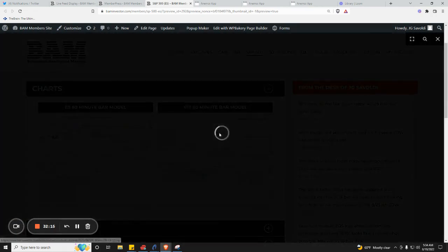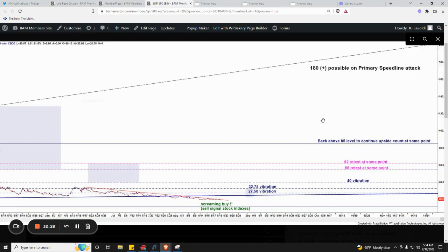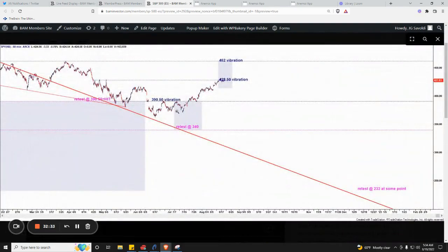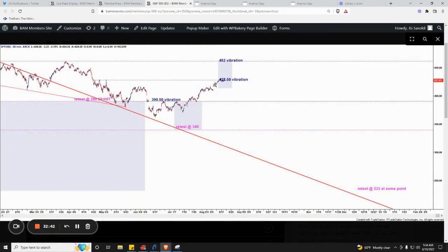I've updated all of these different charts. Screaming buy, which means a sell signal in stocks. Obviously, a buy in the VIX is a sell in the underlying stock indices. You guys see these retest levels in the VIX, which we've had on the board for a long time. Beautiful tracking, by the way. When we go back to this chart, beautiful tracking up into our August zone of strength, and then same thing, obviously, with the SPY hitting that 428.50 vibration level.